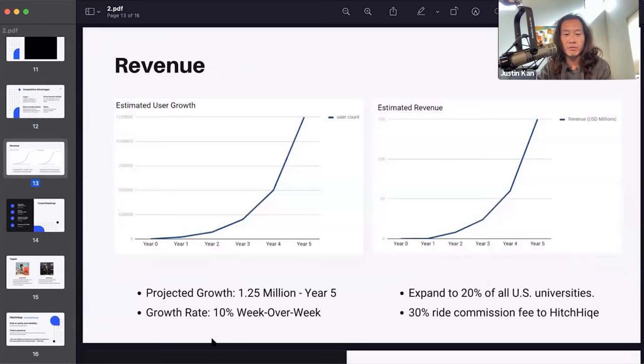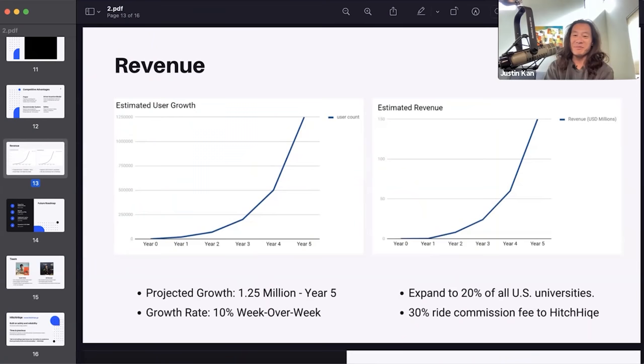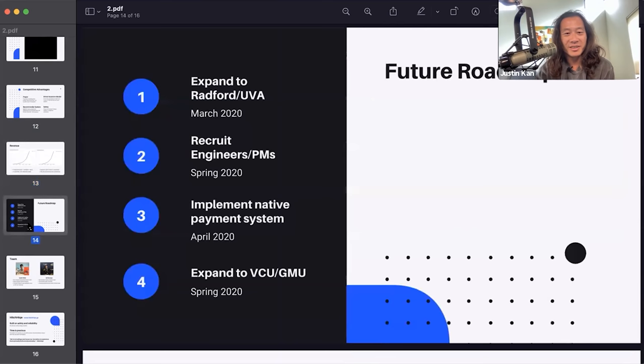Revenue. Okay, I love these graphs. Here's a graph of us estimating a perfect exponential curve. Yeah, if it's 10% week over week for the rest of history, then this is useless. I'm sorry, but this, just delete it and say you don't know. Future roadmap. This deck is from 2020. It looks like they have this roadmap in 2020, so I'm not sure; you should definitely have your roadmap extended into the future.